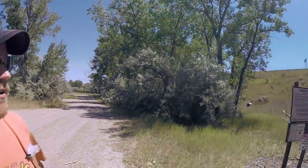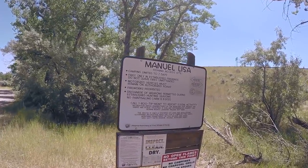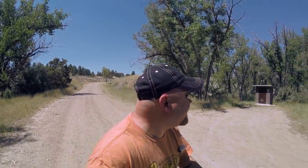here's another sign. There you go. That's exactly what I was looking for. Manual Lisa, fishing access site. Camping limited to 7 days. Pack it in, pack it out. All right. How about that? Bring your RV or a tent and just live down here on the Yellowstone River for 7 days. Oh, it's so cool.